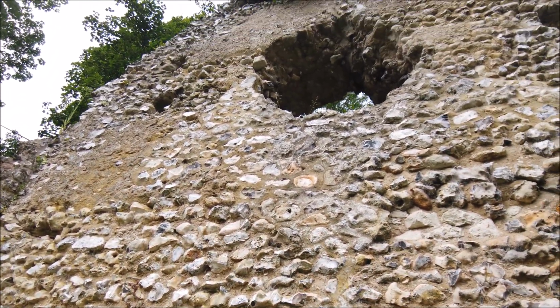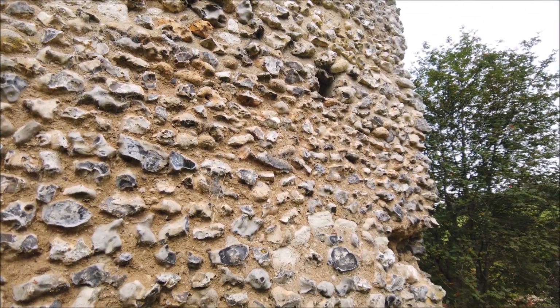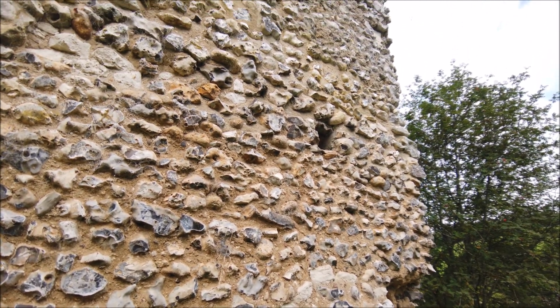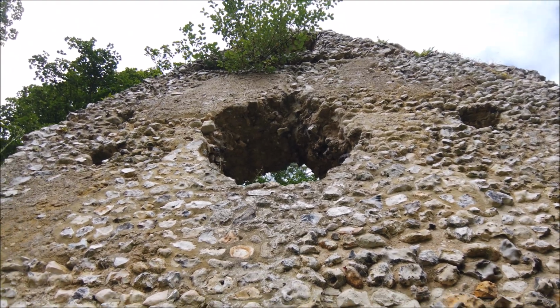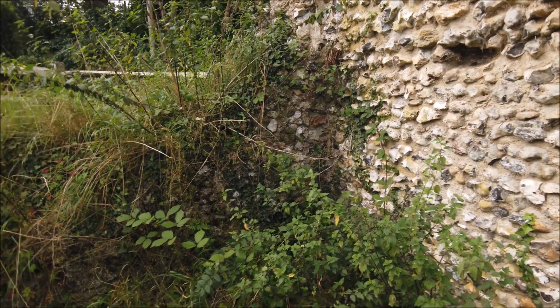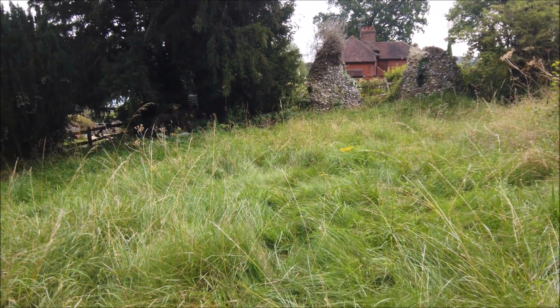Bright colours still here. How weathered that's been. The amount of rain and wind has tried desperately to batter this, but yet it's still here. Isn't that just incredible? Oh, I love it. Well worth a trip down. There you go, Westhumble Chapel.